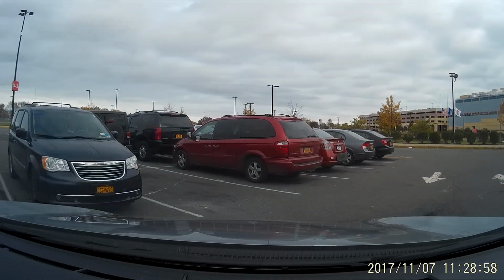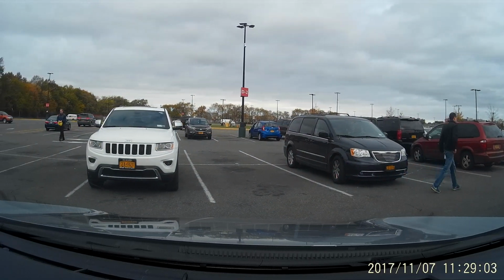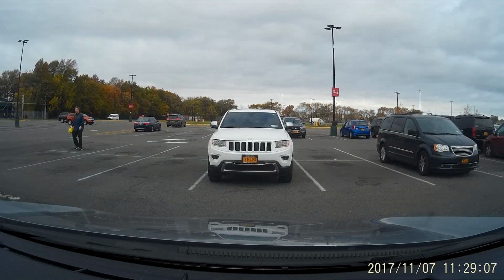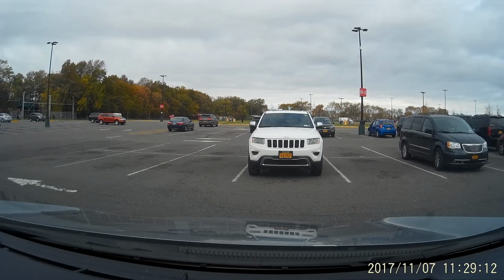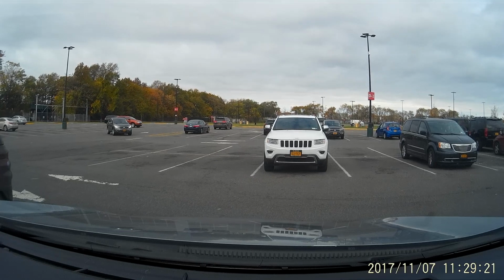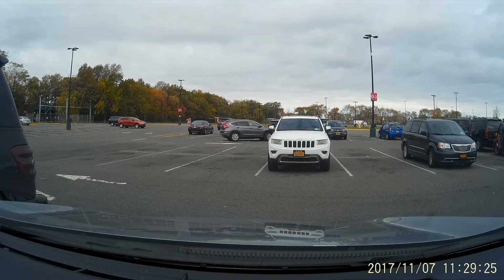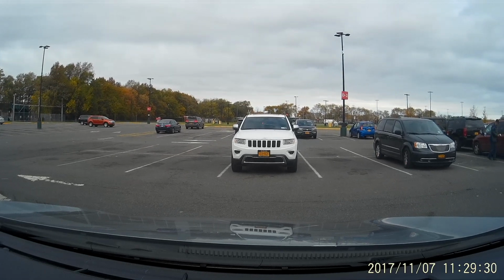It does have a lot of the fancy safety features like the lane departure, automatic braking, emergency braking. The only thing it didn't have is the backup sonar, like if people cross you when you're backing up, there's no sonar to warn you of the cars crossing your rear bumper.